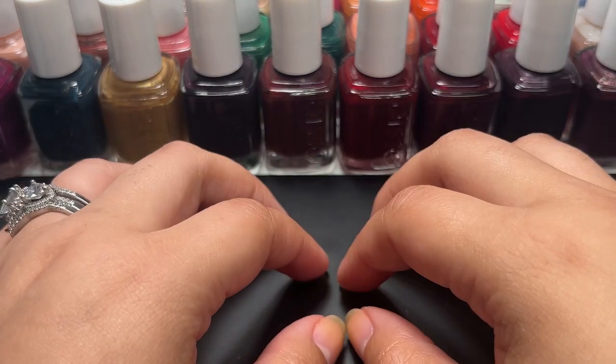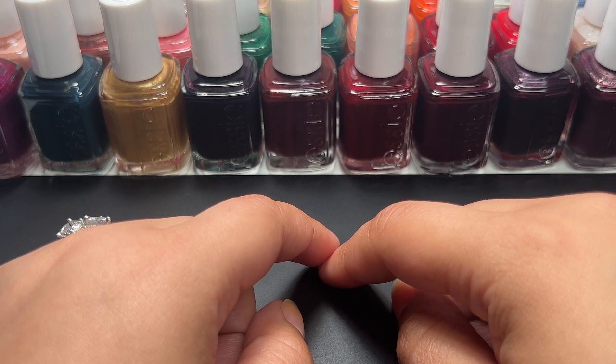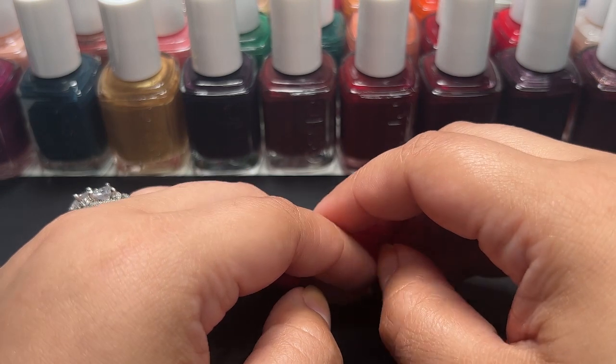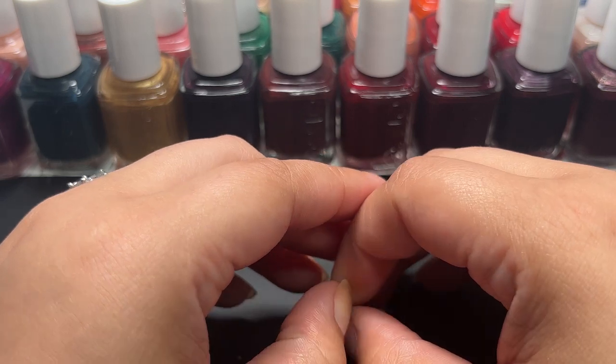Alright guys, that's it. Those are my first 100 Essie polishes. Like I said in the beginning, I probably will do more polishes in each video, but I'm filming this one at night, and I think that 100 was good for, you know, starting off.